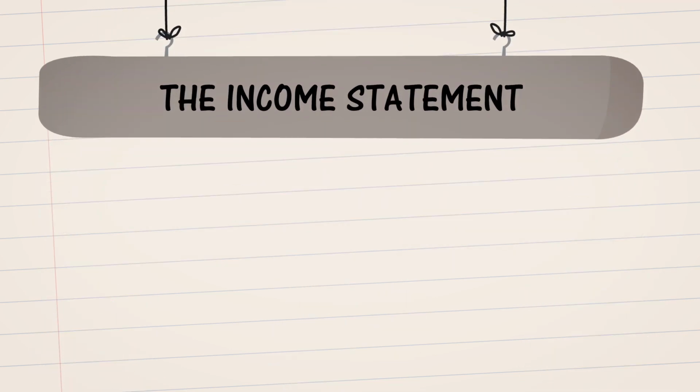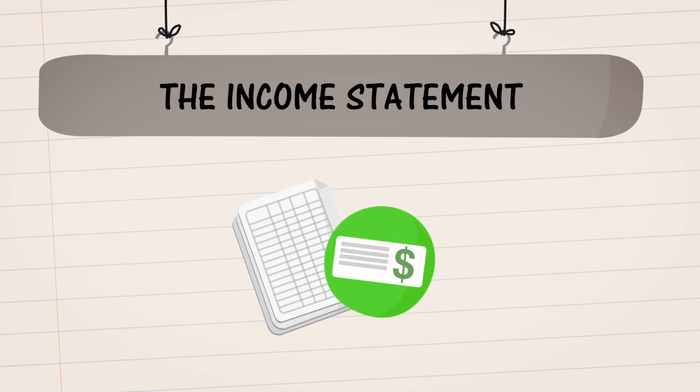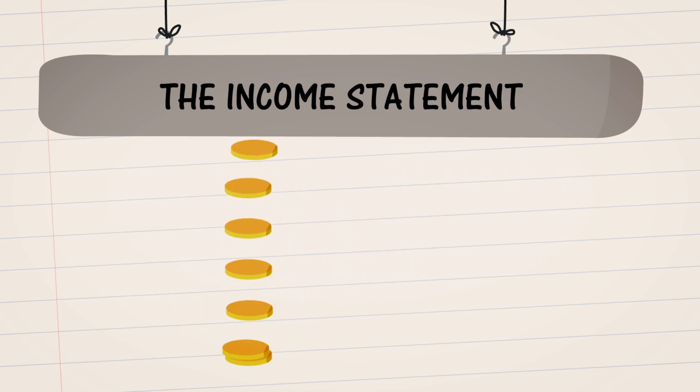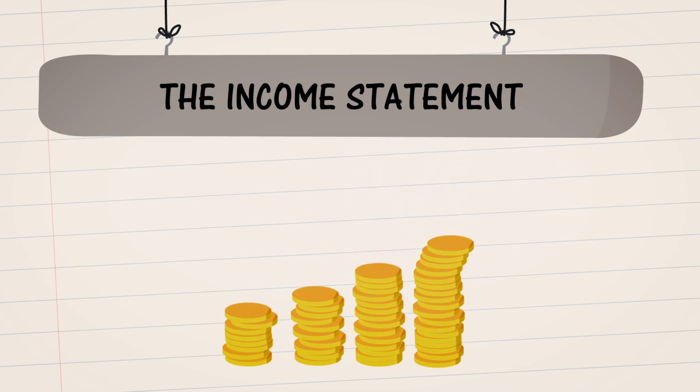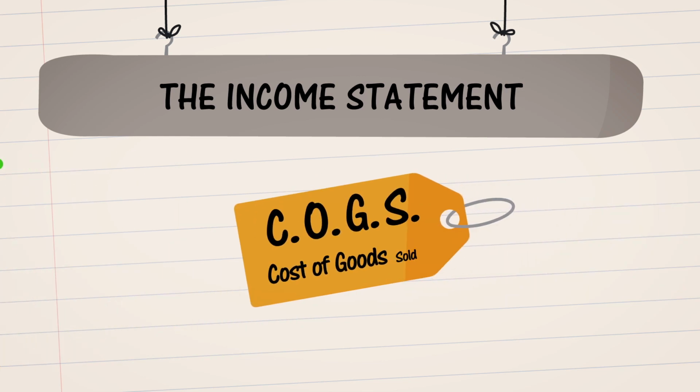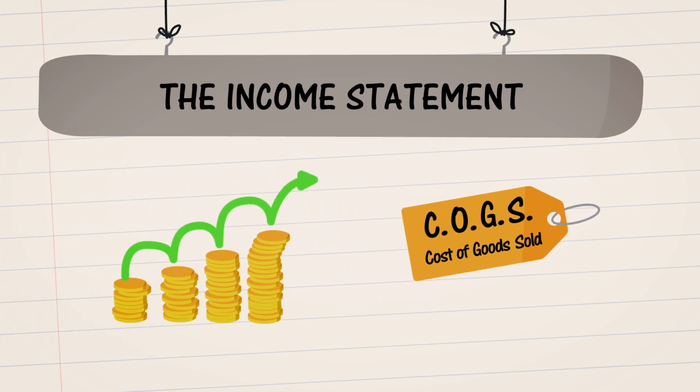Now, let's move to the company's income statement. This measures how much profit or loss the company has made over a specific period of time, which is why it's also referred to as a P&L statement. First, you have revenue, which is the amount of money the company makes by selling products or providing services. Next come COGS, or cost of goods sold, which is the amount spent producing or acquiring the products or services, including material and labor costs.